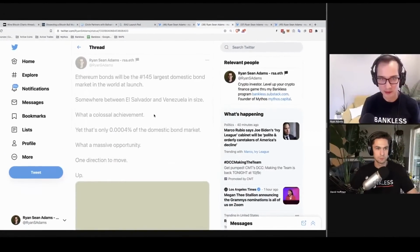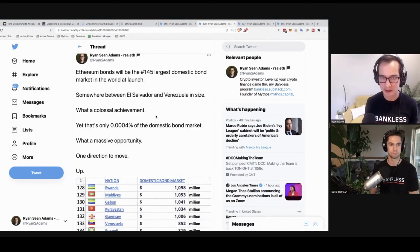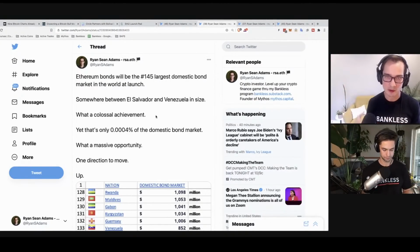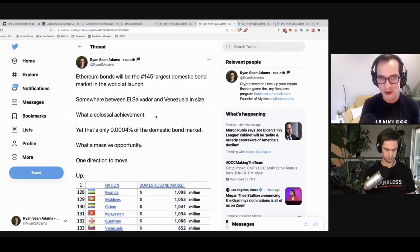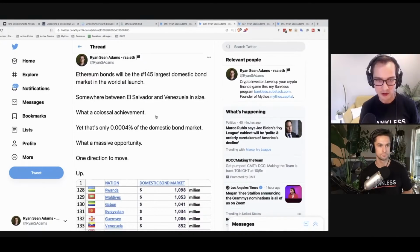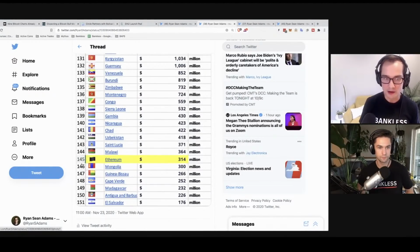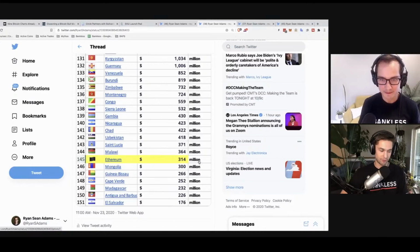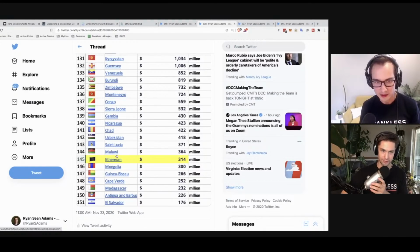And we're already seeing it absorb capital. I tweeted this out. Let me share this with you, David, because this is super cool, I think. One way to look at how much capital staking has absorbed is to look at what we've called the internet bond and the bond market. If you look at the domestic bond markets of other nations and chart all of the nations by how much in bonds they've issued, Ether right now at launch will be somewhere between El Salvador and Venezuela in size. If you plot it on nations, it is number 145 with a $314 million bond market. Actually, I just reran the numbers because the deposits in the deposit contract have gone up and Ether price has gone up. We are now at $390 million in the market cap of deposits.